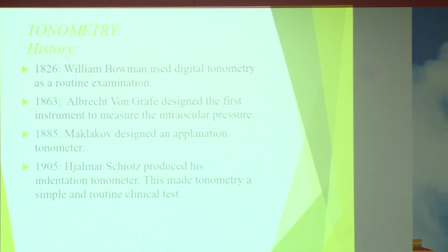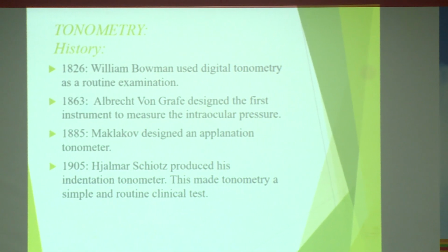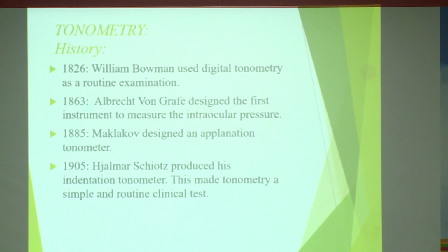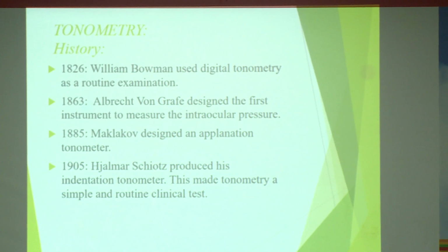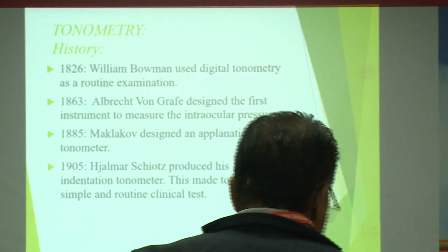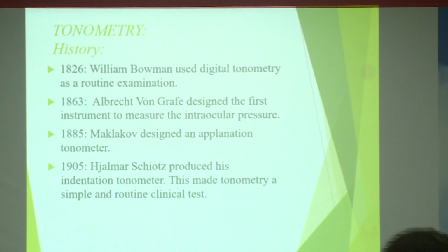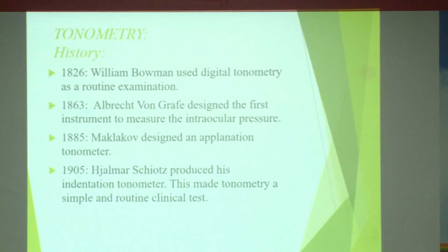So, a brief idea about the history of tonometers. In 1826, it was William Bowman who used digital tonometry in routine clinical practice. In 1863, Von Graefe designed the first tonometer. In 1885, Maklakov designed the applanation tonometer, and in 1905, Schiøtz designed his indentation tonometer, which made tonometry a routine clinical practice.